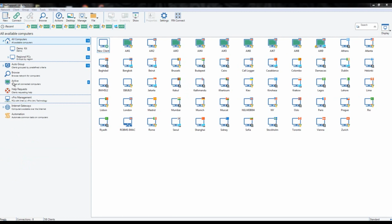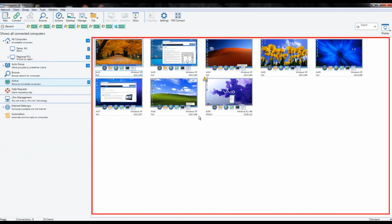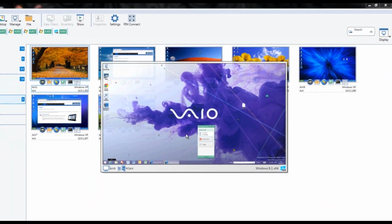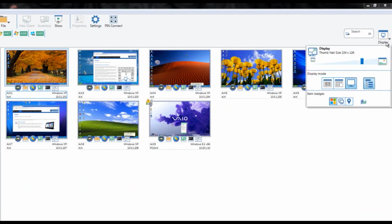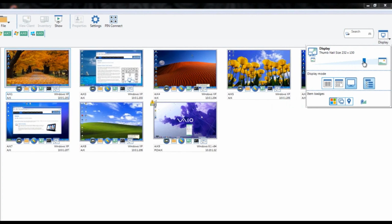Let's jump to our active tab, and as you can see, we've got now a nice real-time thumbnail for each PC. Now we also have the luxury when we look at a PC to mouse over and see a detailed high-resolution version of each PC, or we can come to our display menu here on the right-hand side, and you'll see within this we can actually control the size of the thumbnails that are being displayed on the screen.